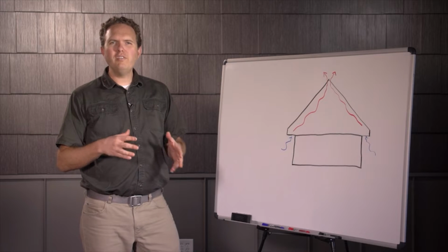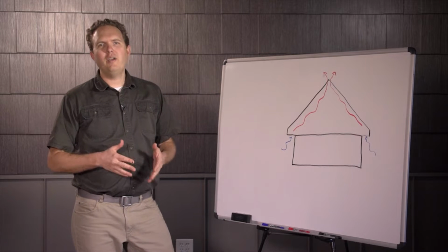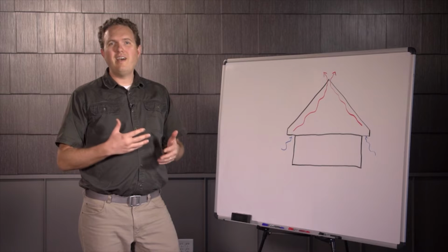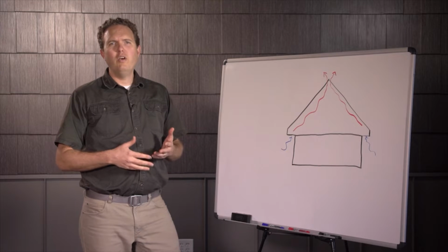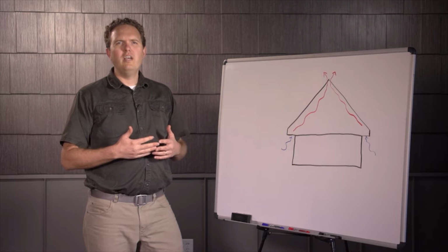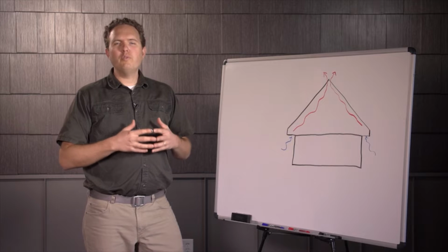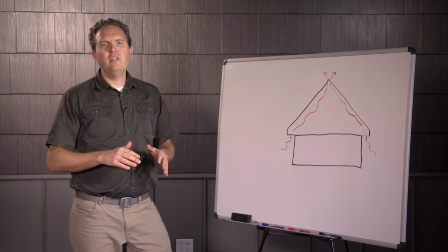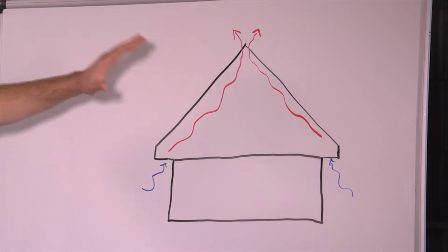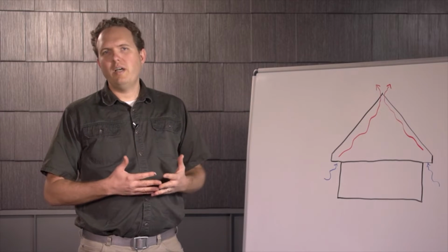While I'll be talking mostly about attic spaces in this section, I want to clarify that what we're really looking for is a properly ventilated roof deck. Not all homes have attic spaces, or they may have portions of the roof deck that are not above an attic, such as a home with a cathedral ceiling. What we are really hoping to accomplish with ventilation is keeping the underside of the roof deck that the roofing is applied to as uniformly cool and dry as possible.